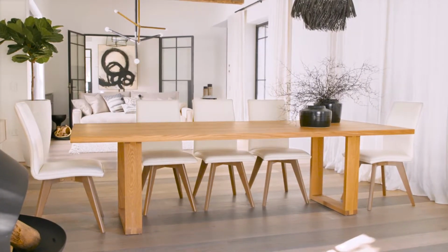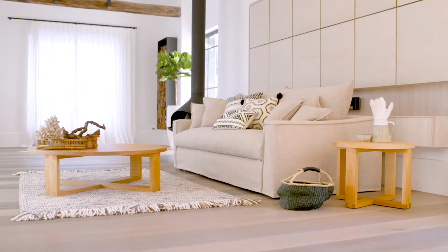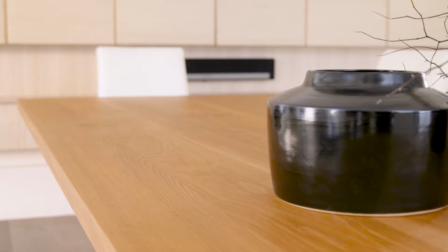The Bronte range consists of a dining table, a buffet, a hall table, a side table, and a coffee table. The Bronte collection came about from us wanting to make something that was nice and simple, that reflected the brand, and that was a high quality that would not date and would last for a long time.